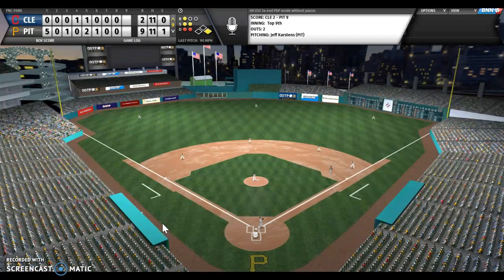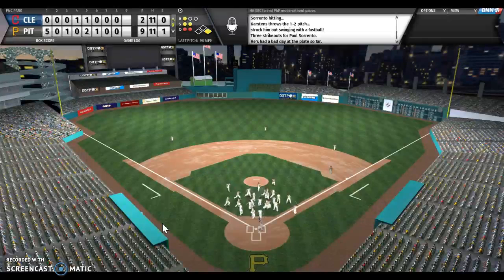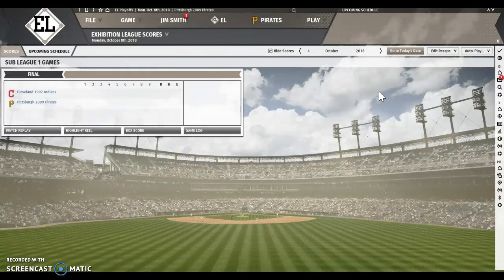Moving all the way to the ninth, in a game the Pirates have controlled. They close the door as Paul Sorrento strikes out in a 9-2 win for Pittsburgh. So the Pirates take the lead in the series at home, and we move out to Game number 4 at PNC Park.